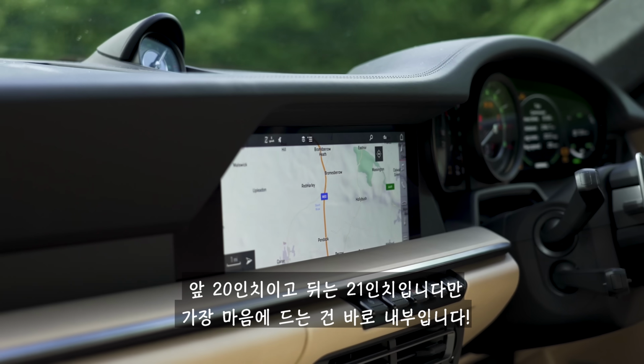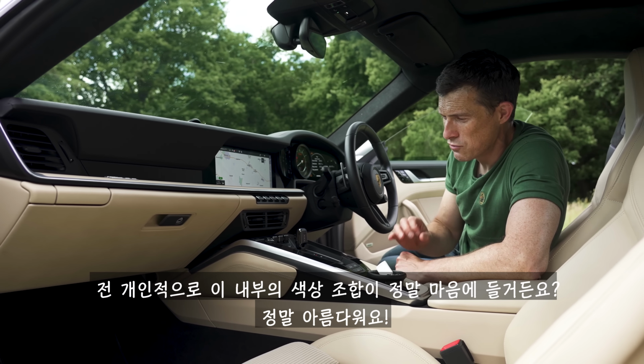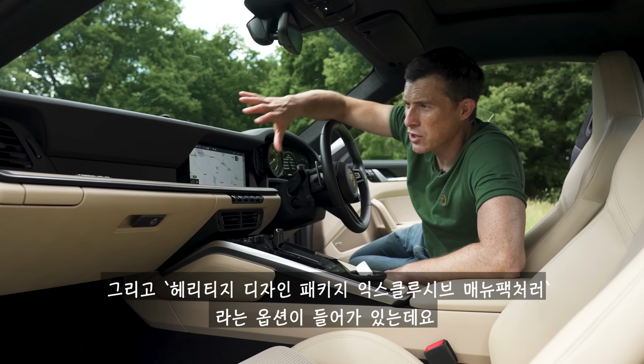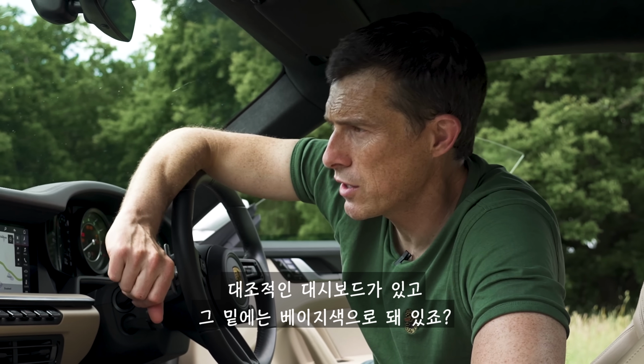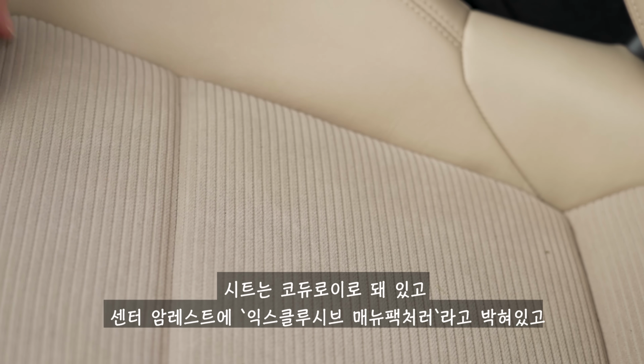The best bit, though, is the inside. I love the colour combo on this car. It's really, really nice. I do like a light interior, and this is a particularly nice one. And it's got what's known as the Heritage Design Package exclusive manufacturer. So you have this contrasting dash with the beige below it. You have the corduroy on the seats.